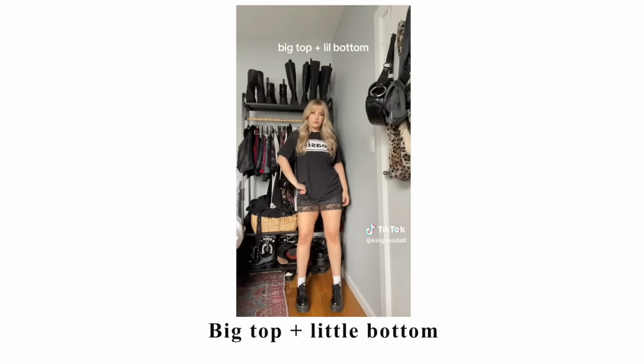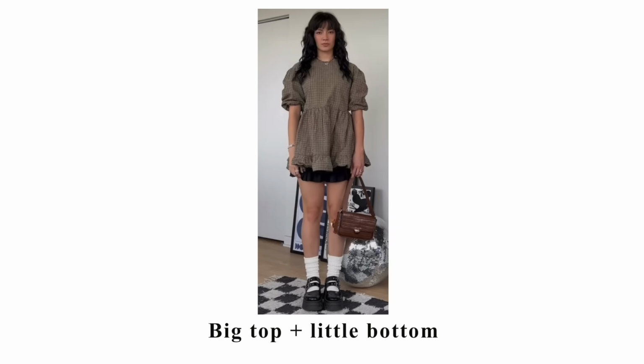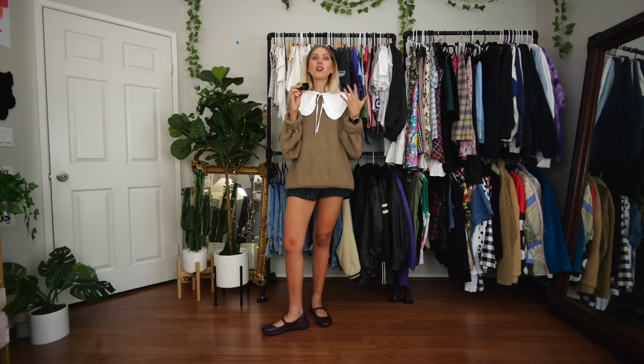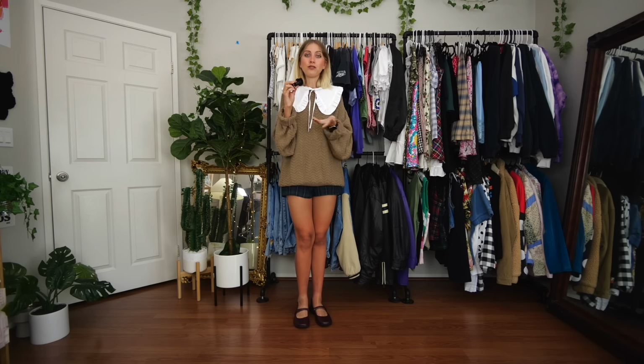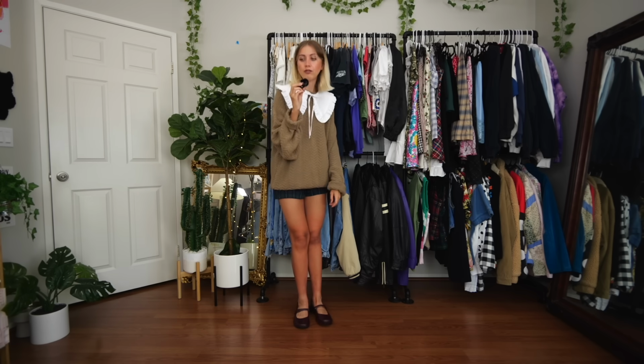I had to do the classic big top, little bottom. If you were on TikTok during summertime, then you saw the audio saying that this was the summer outfit formula, but I think it works in every season because it's kind of a classic. But on TikTok is where I originally saw it, and I think it works perfect for fall time, depending on where you live. Of course, so many of you are lucky enough to get actual fall weather.